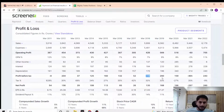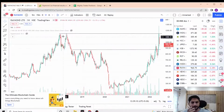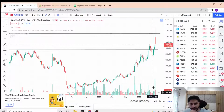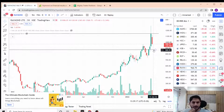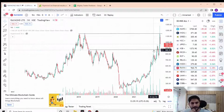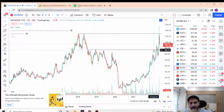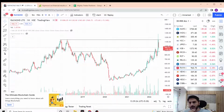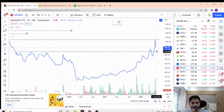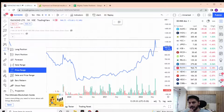If you look at the profit before tax also, this is also the highest ever, looking good, and net profit also looking very decent. So something's definitely cooking, really good volume build-up happening here. If we can get the stock at 868 levels, then we can see a pretty massive rally coming in again. So if it retests, let's switch over to the line chart. If it retests this zone, let's see.